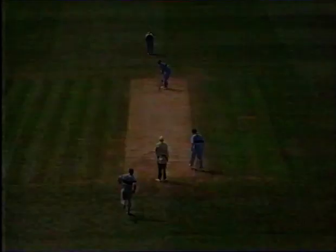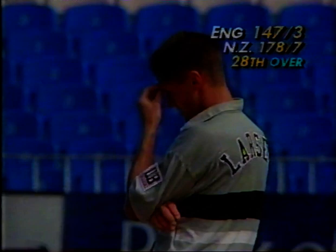Well, this one swung away again. This could be six more. No, it's inside the boundary. But a very comfortable four. So Robin Smith, there's his 50. And what a fine 50 it's been.